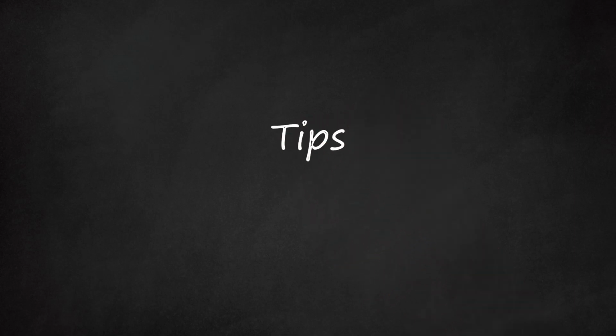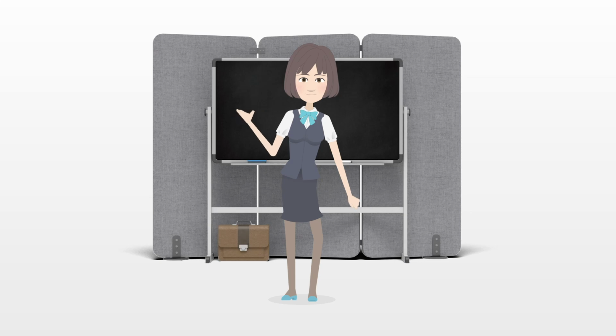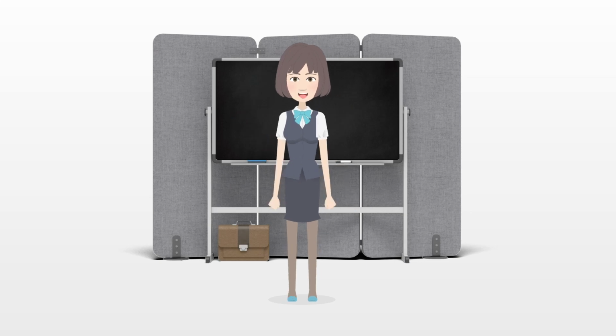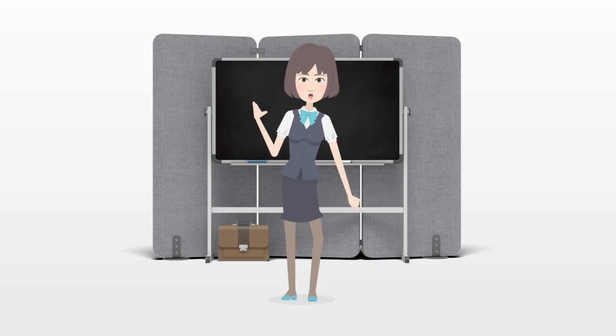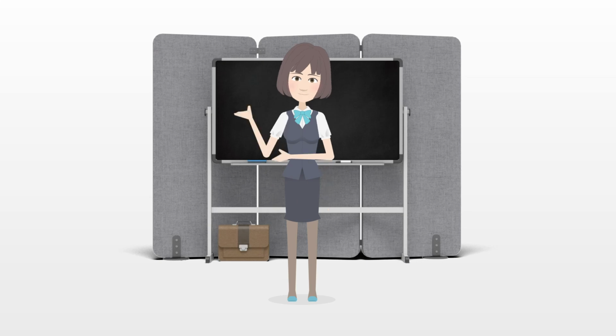Tips. Rabbits are among the most frequently surrendered pets to animal shelters. Do your research to determine if you are willing and able to care for a rabbit before you buy one. It is recommended to keep rabbits indoors rather than outdoors.